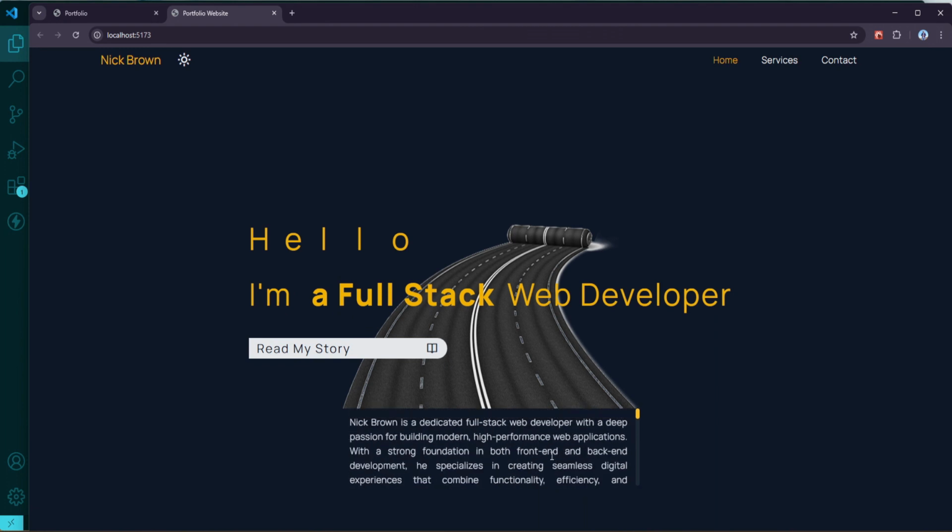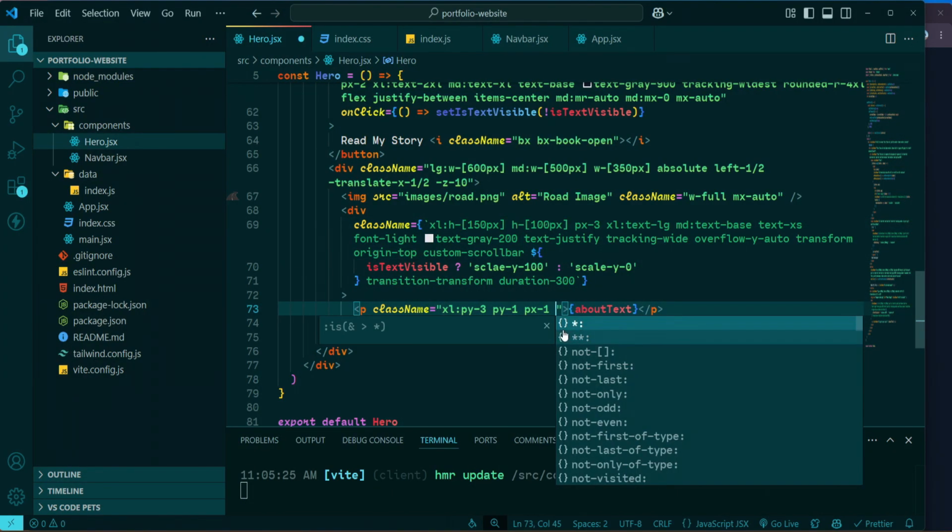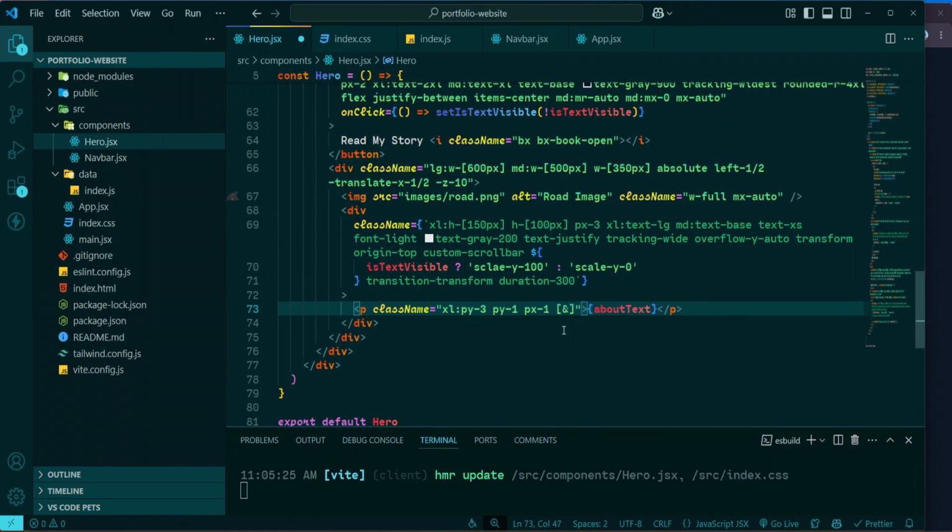Alright, the next improvement we need to make is styling the first letter of the text to make it visually stand out. To make the first letter of the biography more noticeable, we need to apply the following styles to the paragraph. We need here ampersand followed by first letter. Then we need text 30 pixels. This increases the font size of the first letter to 30 pixels, making it stand out.